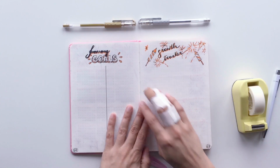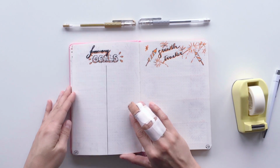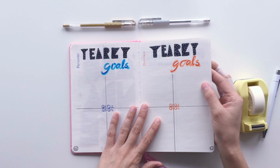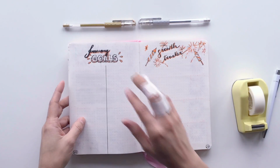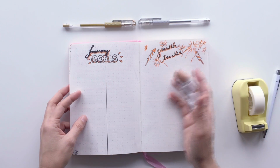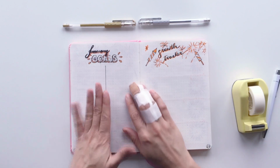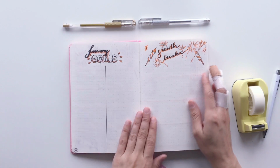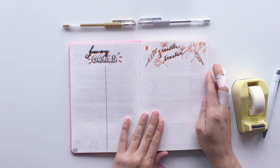Then the next page is for my January goals. Even though I have a space here for my yearly goals, I decided to have them just for the month because it's gonna help me stay more organized and motivated if I can actually see my goals. Anyways, it makes sense to me. Hope it makes sense to you.